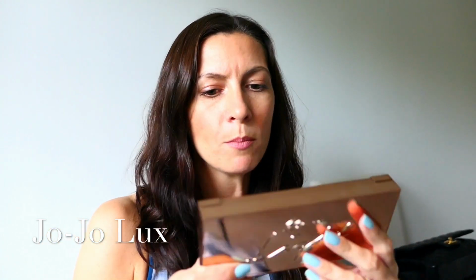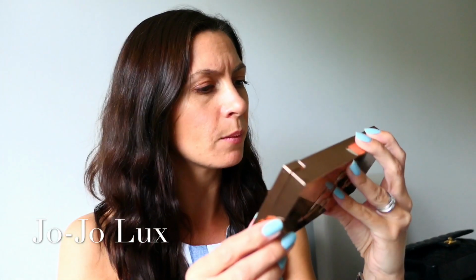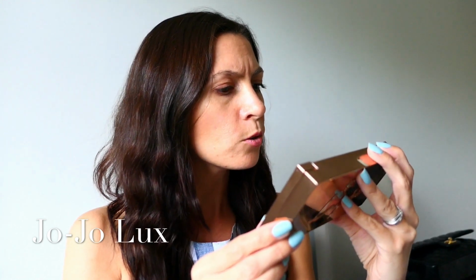I got the light to medium, and I'll just tell you a bit about what I'm doing, then I'll show you the colours, but it's really pretty. So it comes with four sections. The first one is very faint on here, but it's a brightening powder, and you're supposed to use this all over your face to brighten and boost radiance, so it's really faint.